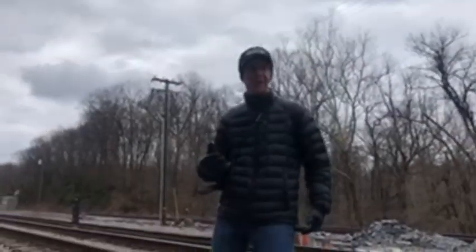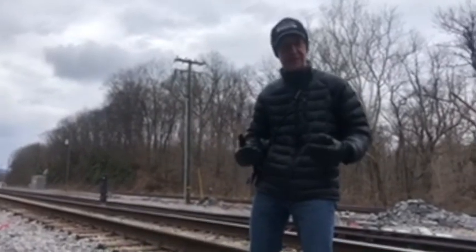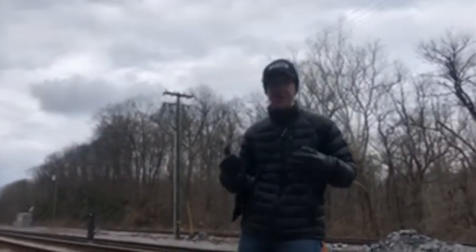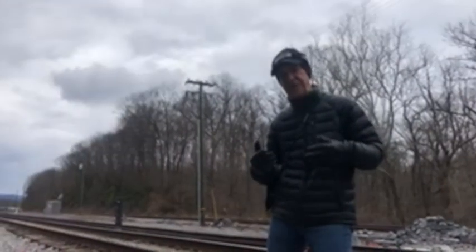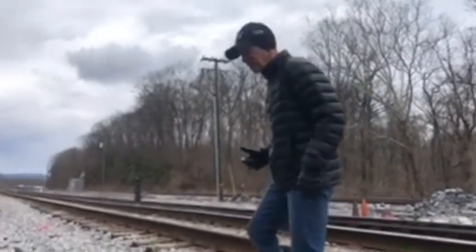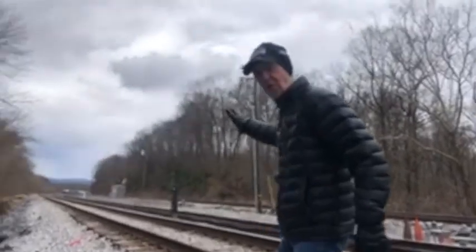We are up on the rail bed of the CSX. It's a freight train rail. It's not unusual for freight trains to be on this rail. Hopefully we'll be in good shape the day of the event. So we're going to walk across here. This will take us over the aqueduct.